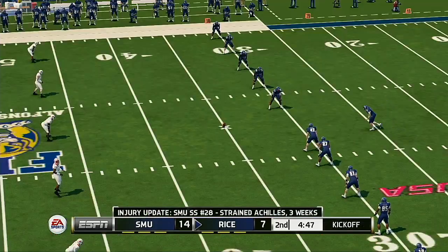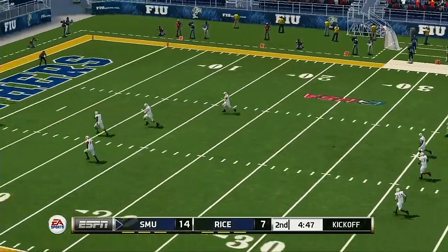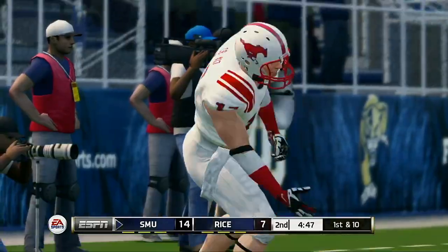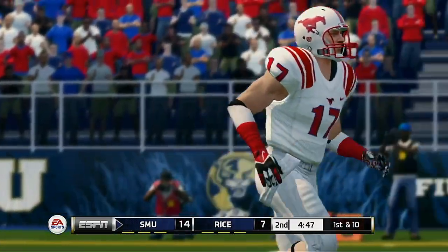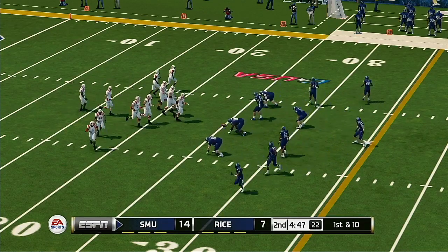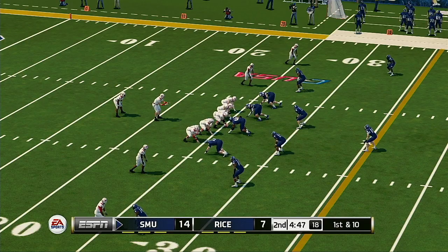The Mustangs had one of their key guys go down earlier, but it looks like he might be able to return. Sends it sailing downfield. And it goes into the end zone, down for a touchback. With one quarter down, I really haven't seen too much separation between these two squads. Might be neck and neck the whole way. SMU is up a score.